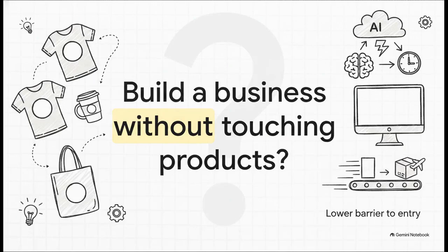So, can you really build a profitable business without ever literally touching a single product? I know. It sounds a bit like a gimmick, right? But it's 100% legit, and it's called print on demand. Now look, I know this model has been around the block for years, but I need you to do me a favor. Just completely wipe whatever you thought you knew about it right out of your head.